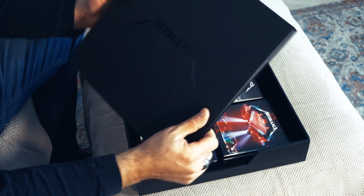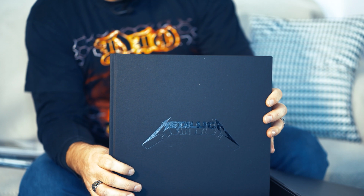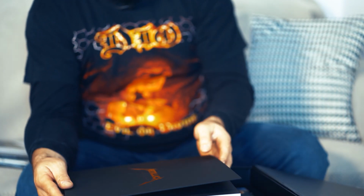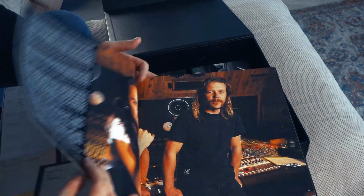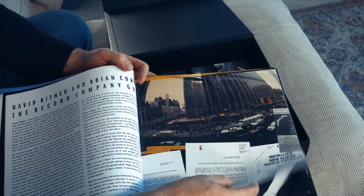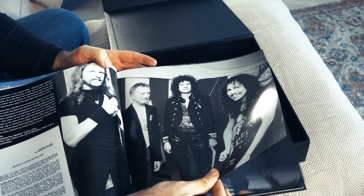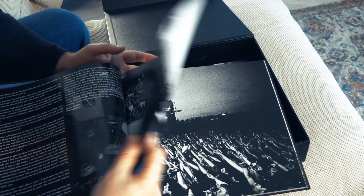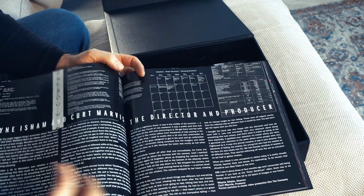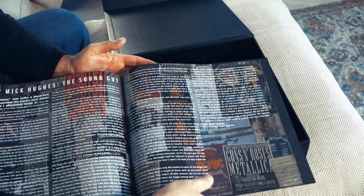And another common item in their deluxe sets, an illustrated book with many photographs from that era and useful details. Here is Brian May from Queen. Other photos and details about all the process of creating the Black Album.